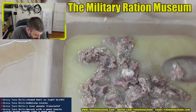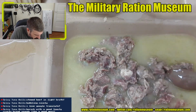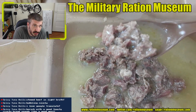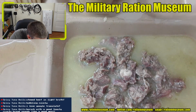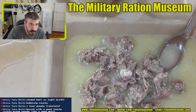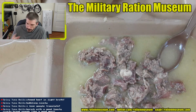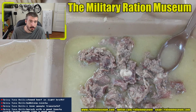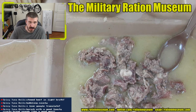I've said it before, I love Russian style food. This whole ration could be a Russian ration in terms of the types of entrees inside it. It's a little light on overall quantity of items, but I'm sure calories wise, it's in a pretty good range.